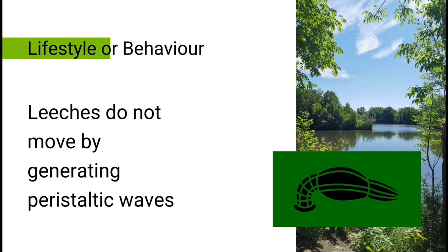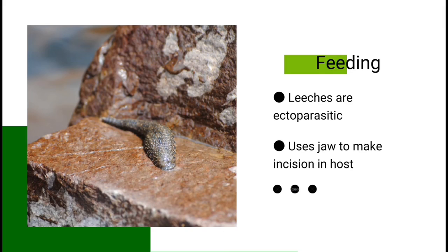For their lifestyle or behavior, leeches do not move by generating peristaltic waves. Instead, they locomote over solid substrate by using suckers as temporary anchors. For their feeding, they are ectoparasitic. Either they feed on blood of other invertebrates or, more commonly, on blood of vertebrates.